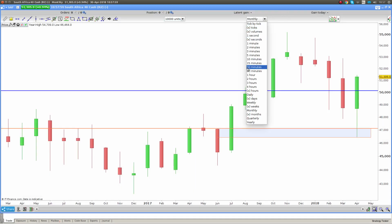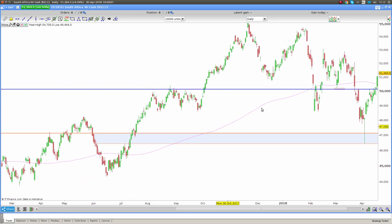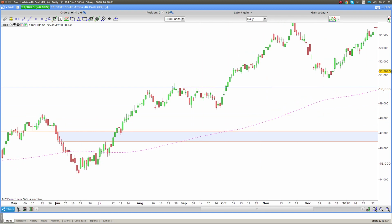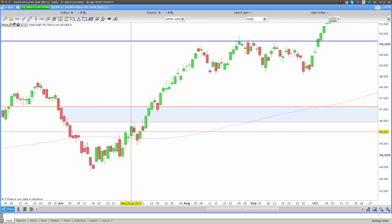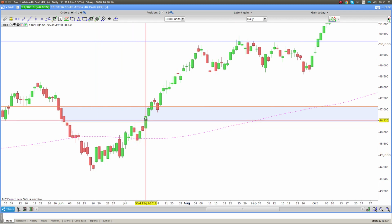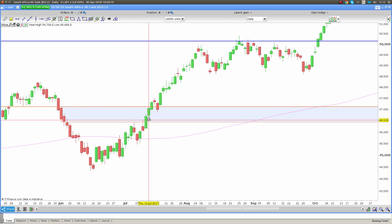And then what we're going to do is we'll come down to the daily. Okay, so the orange line was the breakout test on the monthly. But on the daily, you can see the bottom of that block. You can see these tails. So we have a tail over there.